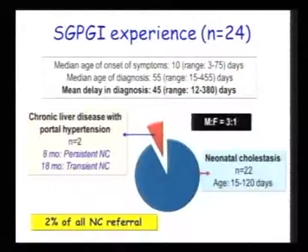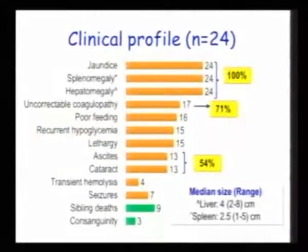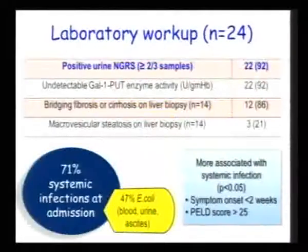Okay, so this is our very humble experience of our cases with galactosemia. If you pay attention to this slide, all our cases had neonatal jaundice. Most of it presented as neonatal cholestasis. They constitute 2% of our referral. All had jaundice, organomegaly, uncorrectable coagulopathy 71%, ascites and cataract in 54%.